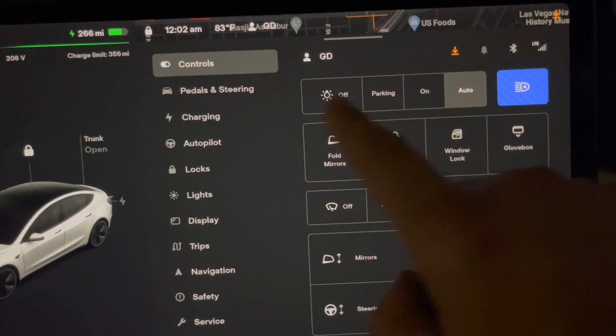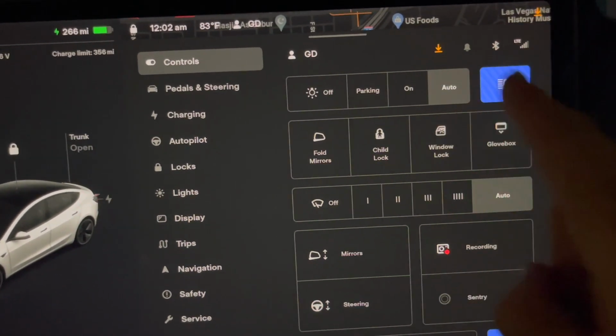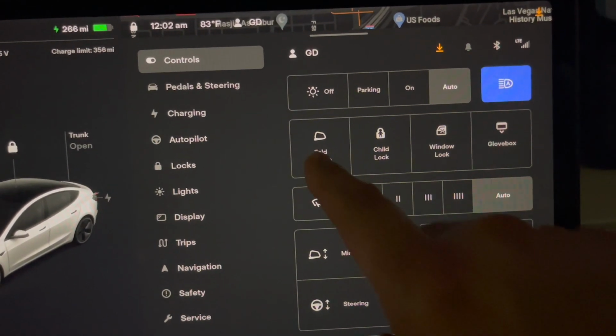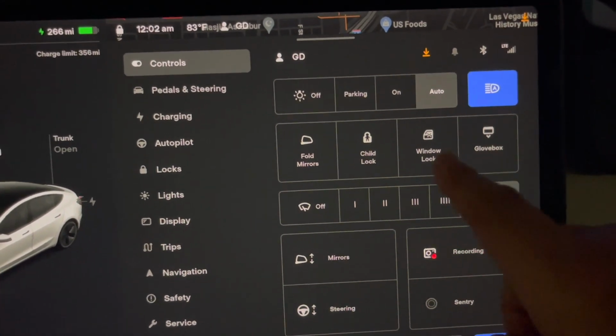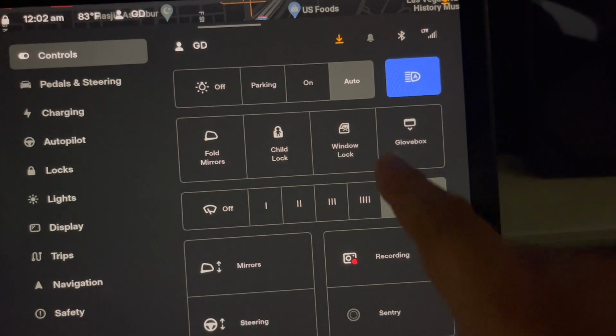You can adjust how your headlights work. I've got them on auto. You can fold the mirrors. You can do the child lock, window lock. Here's how you open the glove box.